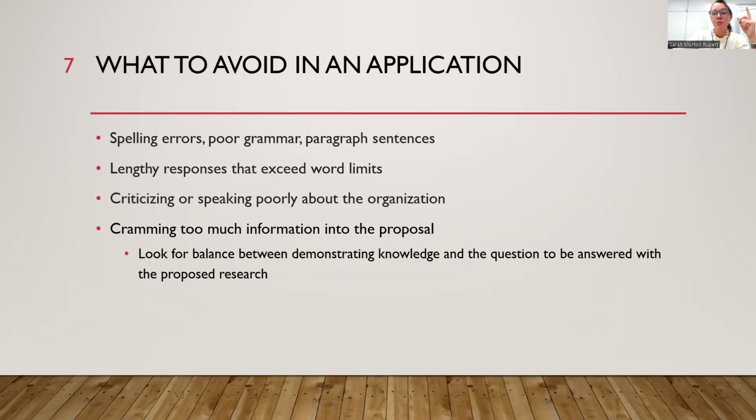Poor grammar and paragraph-long sentences. When we're typing, we may just be typing how our brain is working. But like I said, proofreading is so important. When you reread the sentences you're writing, if you take a breath in that paragraph and there's no punctuation, insert some punctuation or break it down into multiple sentences, because it's hard to read sentences that long. And if it's hard to read, then you're going to lose your reader, and they're going to lose interest in finding out the significance of what you're writing. So be sure to be effective with your punctuation.